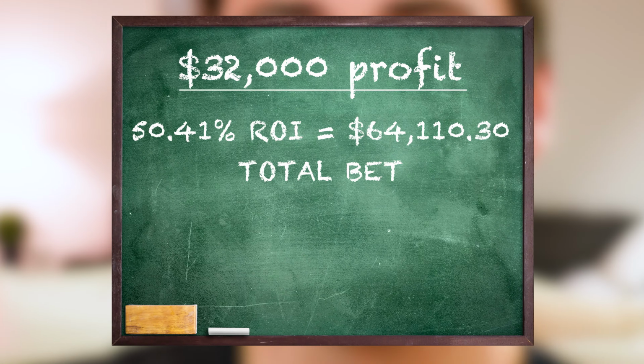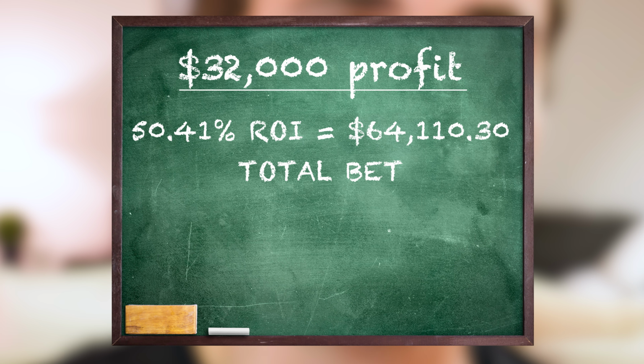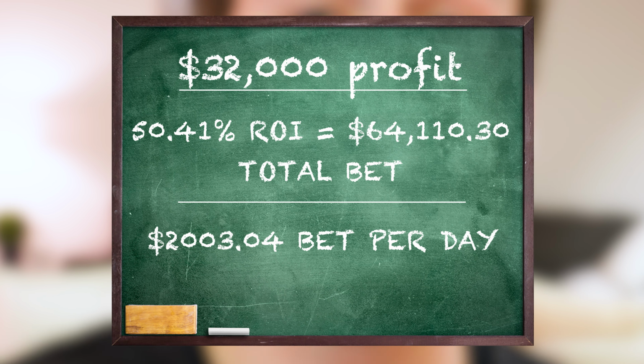So you may be thinking that you need a huge bankroll to get results sports betting, but that's actually not the case at all. So let's just go through this very quickly with Dabble. I made $32,000 profit with a 50% ROI. So that means I bet $64,000 total. I've been using this book approximately a month, let's call it 32 days. So I was betting approximately $2,000 a day to get these results.